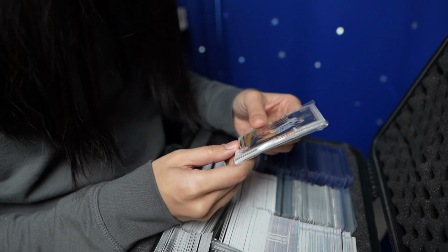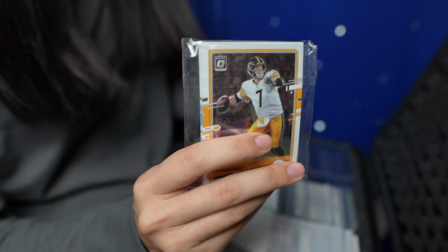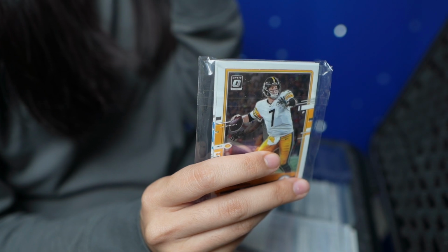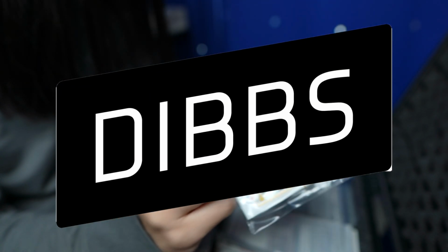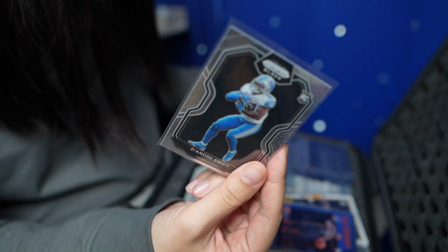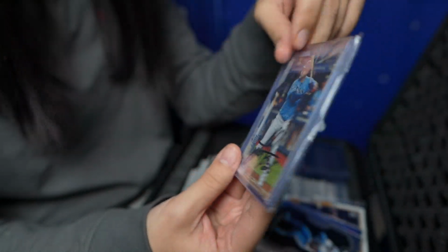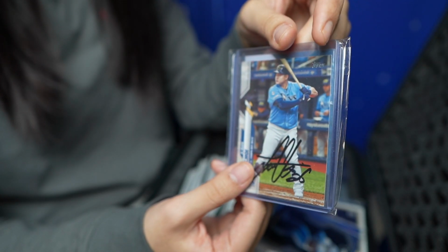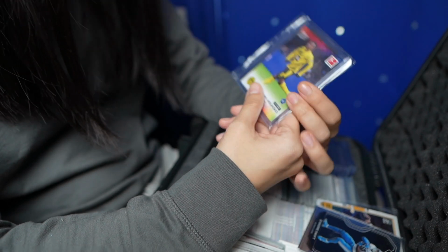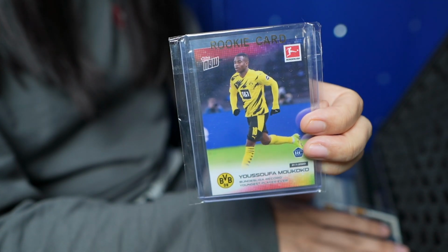Wow. Look at that. I have some football cards in there. I actually think I ripped this with the Dibs team. Yeah, shout out to Dibs. We have Zion. We have another football. Oh, look at that. Signed autograph of Jimmy Choi. This, I believe, has to be from John from Center Stage. Look at what else I got. Ah, this was a gift. This was definitely a gift as well, so thank you. Mukoko. Y'all know who he is.